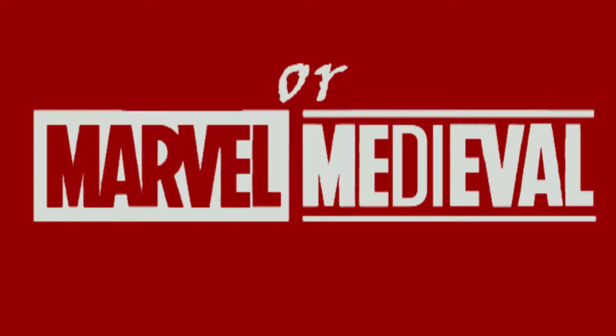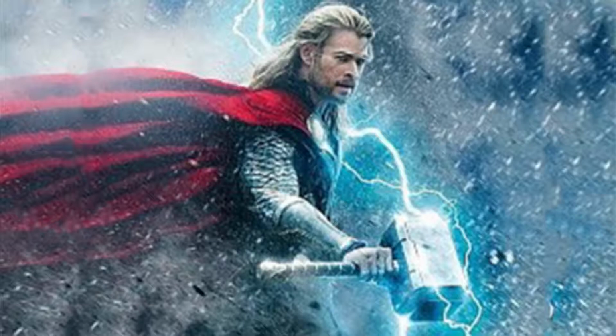Now we will be limiting this to the MCU since the comic books go over a drastic area, and also because with the MCU, it's easier to see how these weapons and tools are proportional to the human body. Our first contender is the God of Thunder himself, Thor, but more specifically, his mighty hammer, Mjolnir.